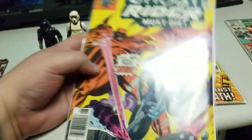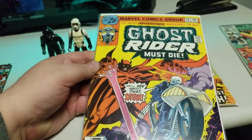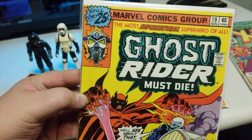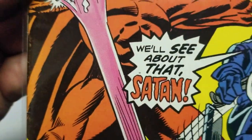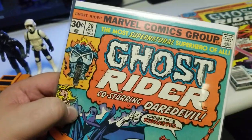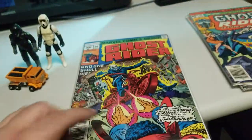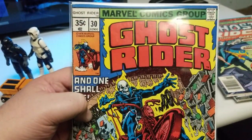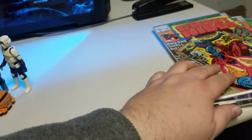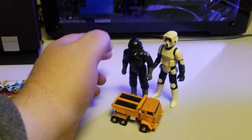Again, still working on the Ghost Rider run. It's getting closer and closer to getting done. So it looks like I got issue 19. Got a Ghost Rider number 20 today. Cool one, nice shape. And then Ghost Rider 30, so three more issues closer to finishing up.